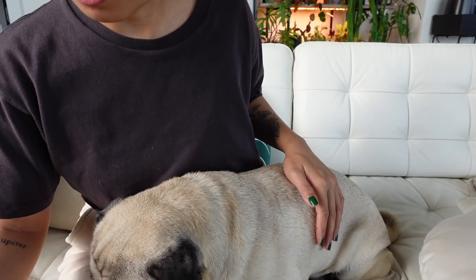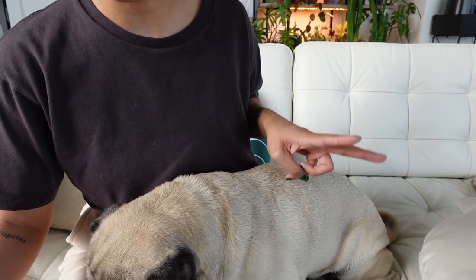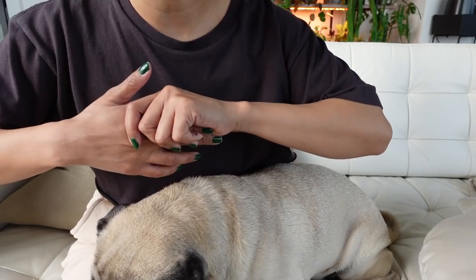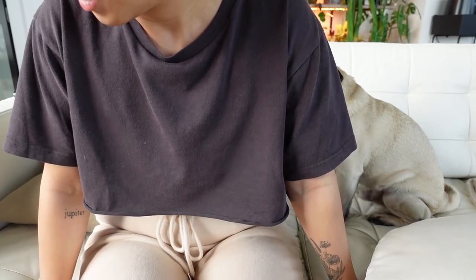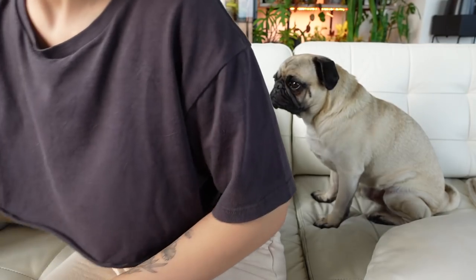All right, so there are two more plants that I want to show you before we call it a day, and I'm getting nervous because I'm on my last leg of battery. All right, these next two plants I am super, super excited to show you. Let's start with this one.